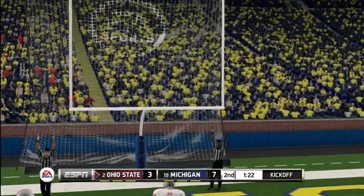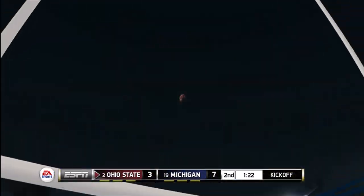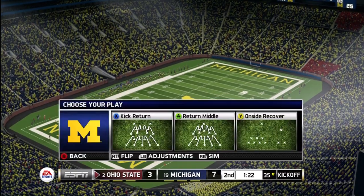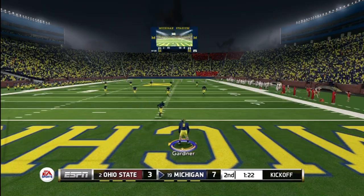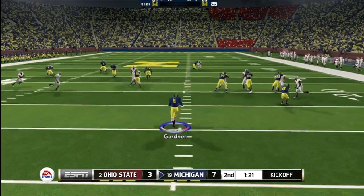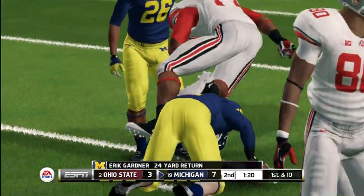Kick is up, and it's good. And you got to think they're pretty happy with holding them to a field goal right there. Brown has the ball set, and he looks ready to kick this one deep. He sends this one deep. He's to the 10. He's to the 20. He gets out to about the 18-yard line.